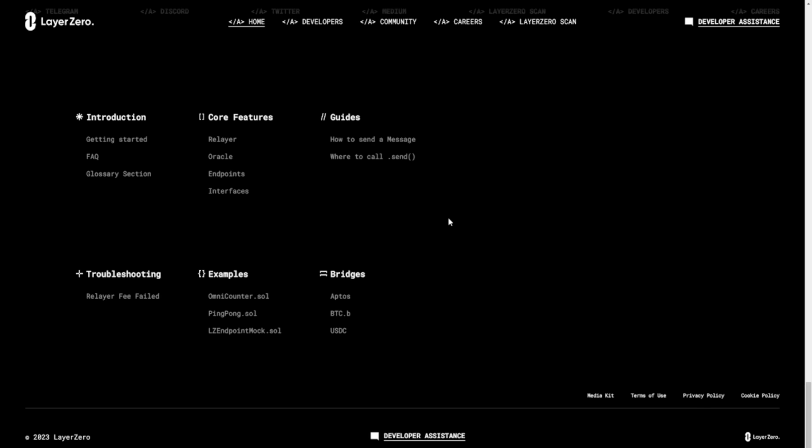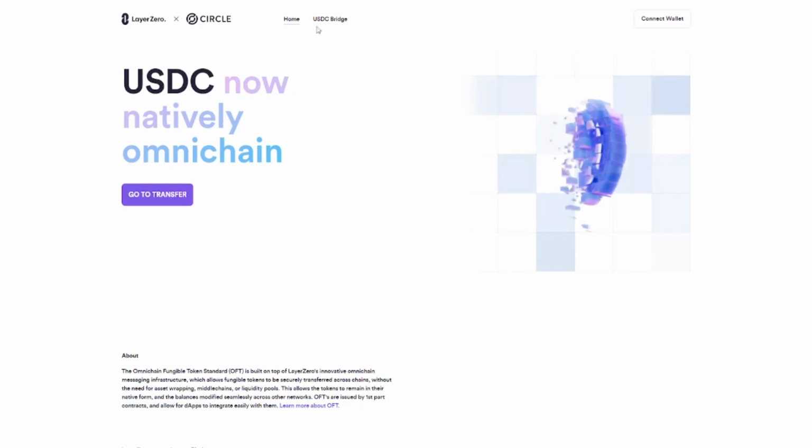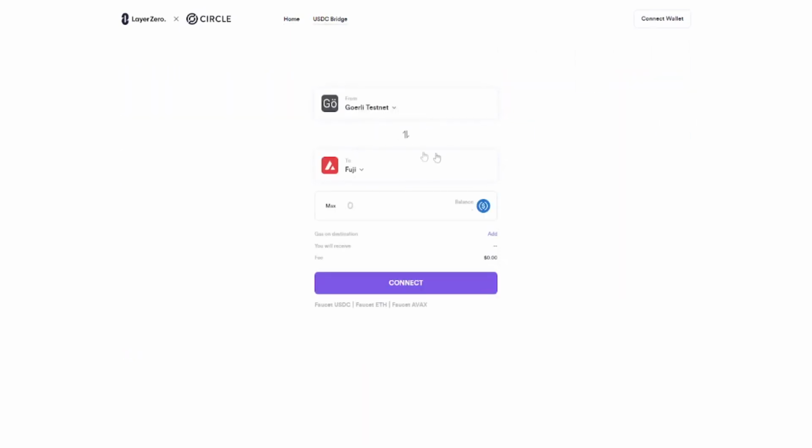In case you want to do some more bridging, or you just don't want to spend any money on gas fees, you can use the USDC bridge. Once you arrive on this page, we click on USDC Bridge, and there you'll notice that this is all being done on the testnet. So we're using the Goerli testnet on Ethereum and the Fuji testnet on Avalanche. Of course, you'll also need some testnet tokens, and you can get those by clicking on the faucet here for Ethereum and the faucet for AVAX right over here.